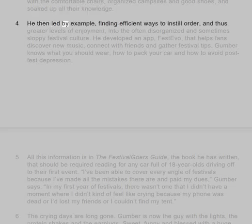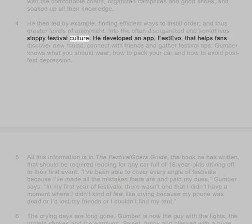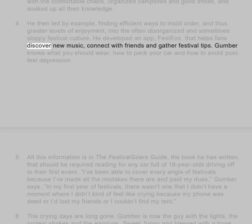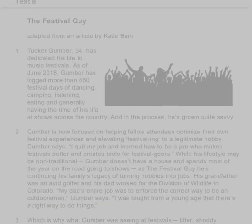4. He then led by example, finding efficient ways to instill order, and thus greater levels of enjoyment, into the often disorganized and sometimes sloppy festival culture. He developed an app, Festivo, that helps fans discover new music, connect with friends and gather festival tips. Gummer knows what you should wear, how to pack your car, and how to avoid post-fest depression.